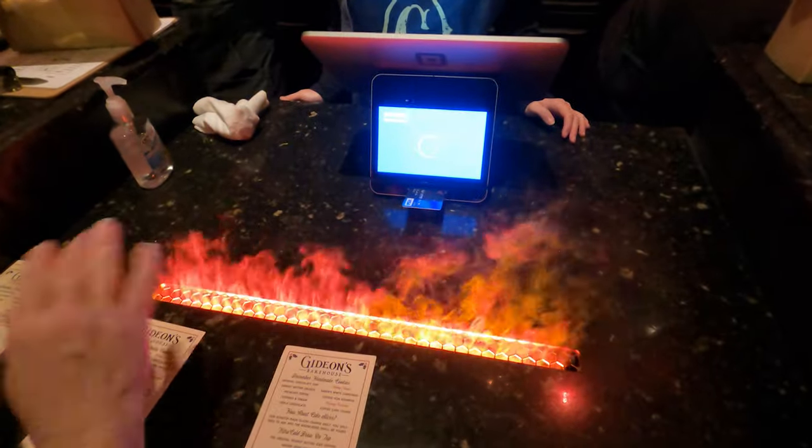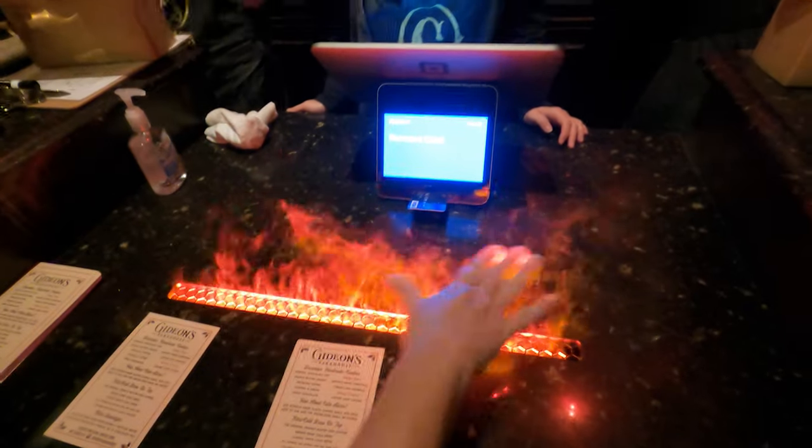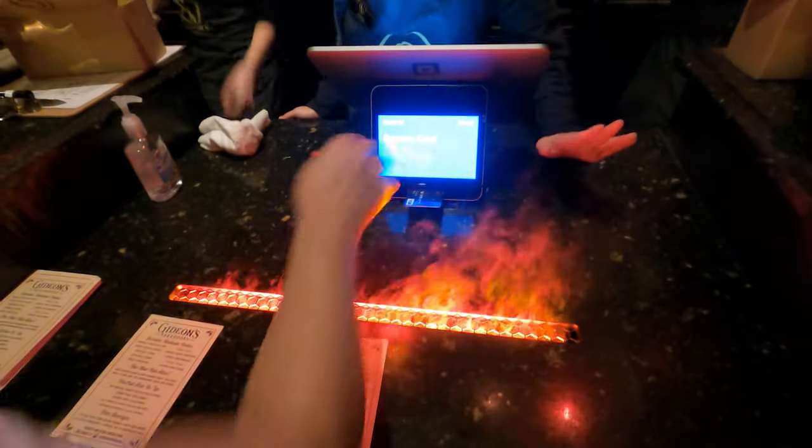And you got the contactless payment here, which is really cool. This is so cool, it doesn't just burn. No, it's like a little mist. Oh my god, they move cards. There you go. That's Limmer.